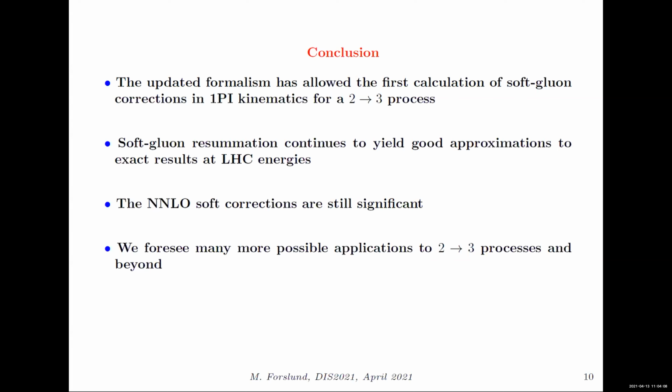Thank you, Matthew, for your very nice talk. Sorry, I got disconnected for a second, so sorry if you have mentioned it already. I was wondering if you have checked the PDF dependence on these results, because I saw you used MSHT 20, if you have checked another one. Yeah, we looked at CT18 PDFs as well, and the results are functionally exactly the same. We present the MSHT 20 because the PDF uncertainties are the lowest for it. Okay, thank you.